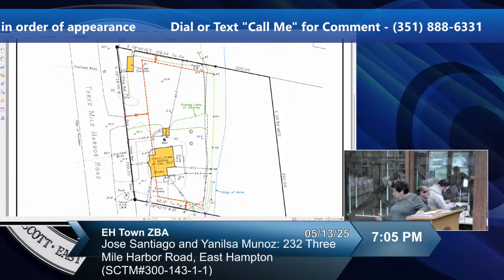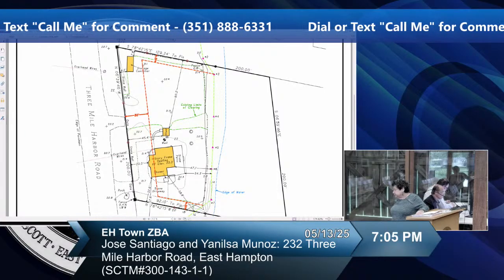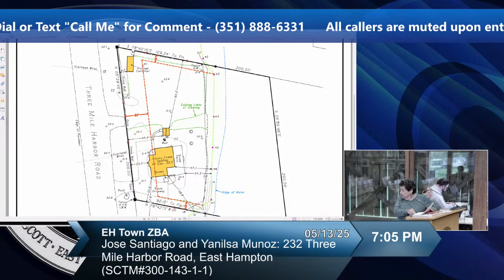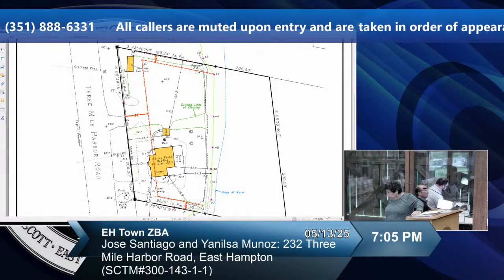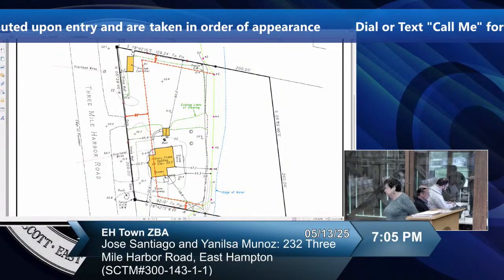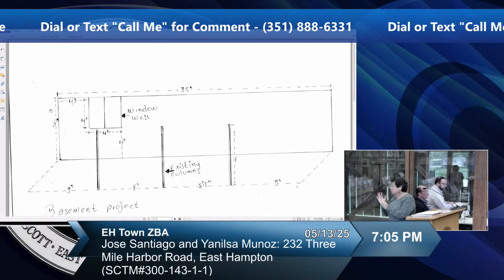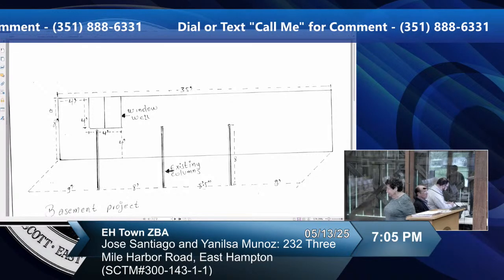I know there are columns, but what's on the sides? The columns go down this whole way, and the border is cement block. Oh, there's cinder block there now? Can you explain? The hand-drawn plan shows the existing 8-foot columns. Yeah, we see that hand-drawn sketch. We're all looking at that.